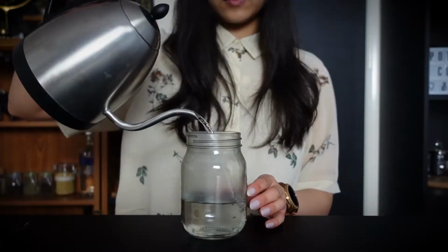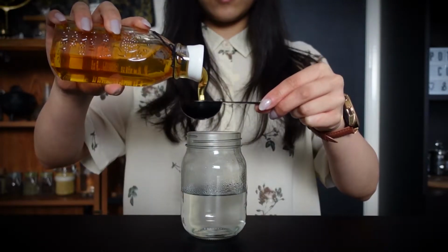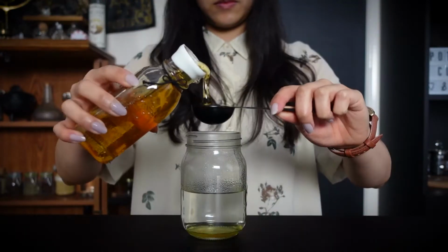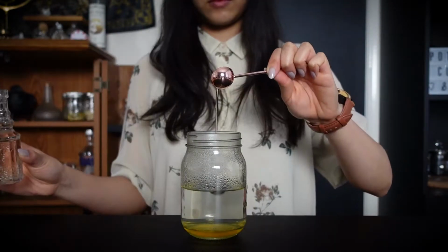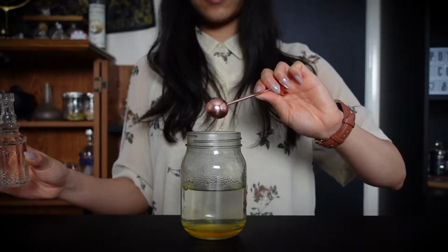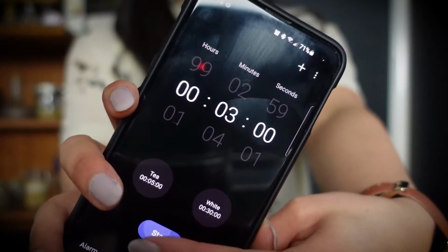First, bring 1 cup of water to a boil. Add 2 tablespoons of honey and 1/2 teaspoon of orange blossom water. Stir to dissolve and allow to cool for 3 minutes.